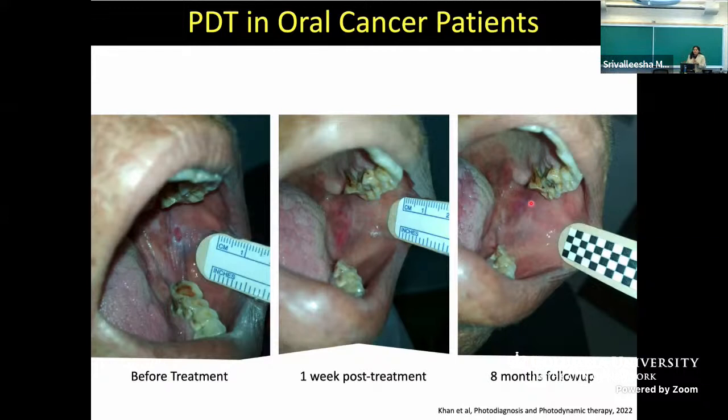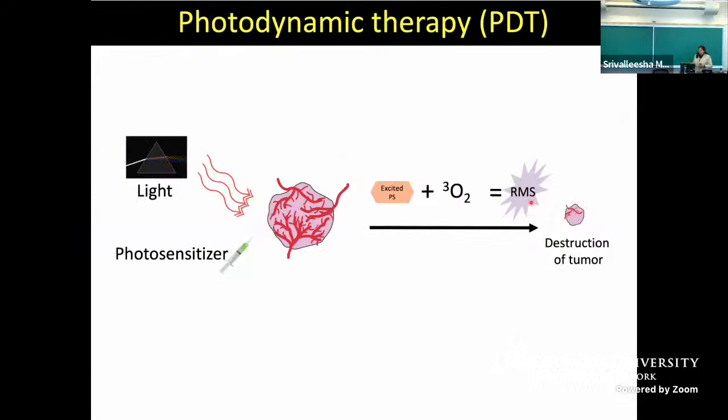What is happening with PDT that it did not make it into the mainstream yet? There are 2 main problems. One is the delivery of the photosensitizer, right? How can we specifically deliver the photosensitizer only to the tumor and not anywhere else in the body? Because if it goes elsewhere and you shine light, even your normal tissue might be impacted because of PDT. So the specificity of the photosensitizer to the tumor is very important.